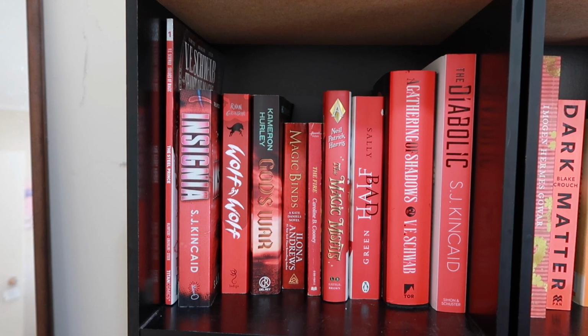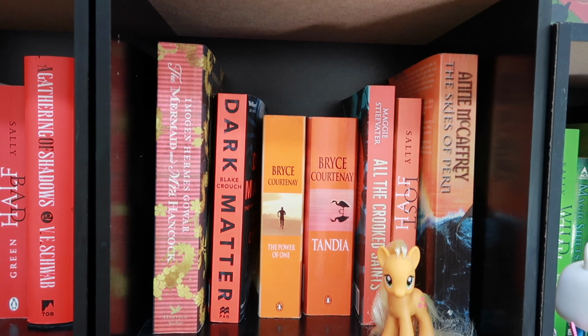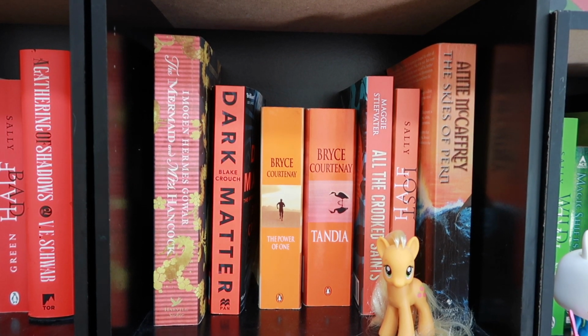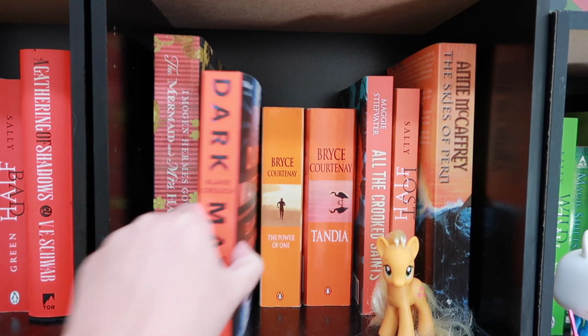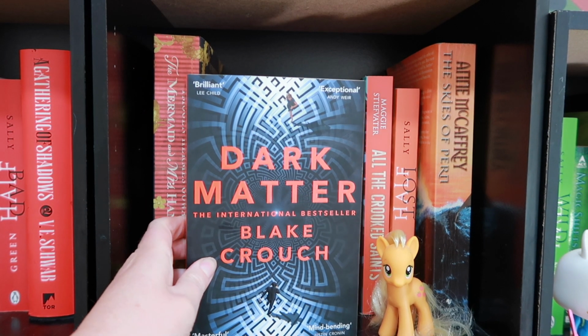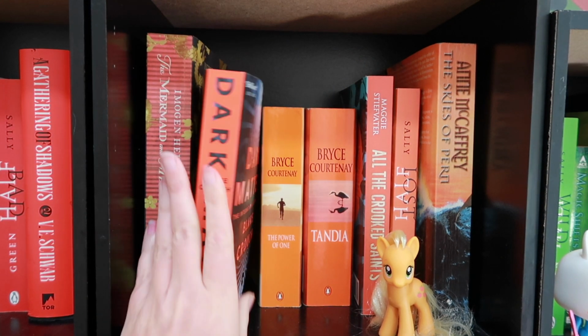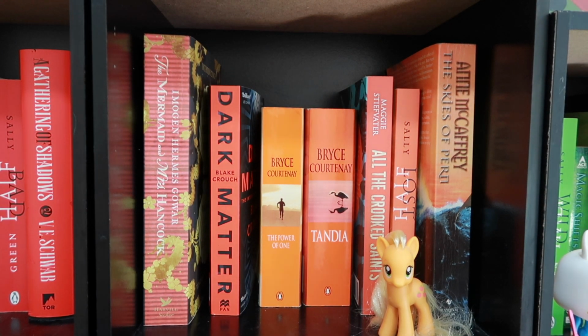Too many books. Right, then our orange section. I would say my favorite book from this section is Dark Matter by Blake Crouch. I just really love dark, twisty, time loop, multiverse type stuff.